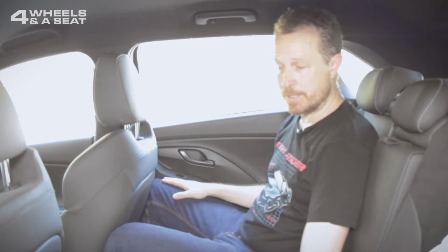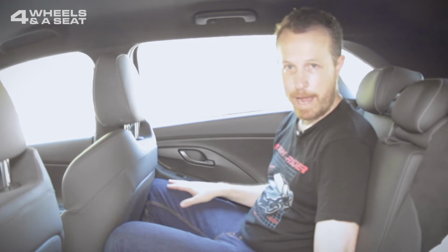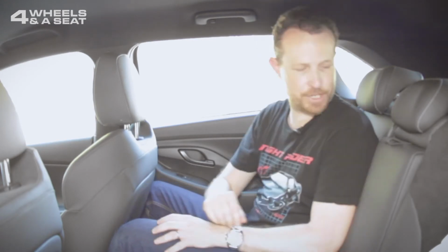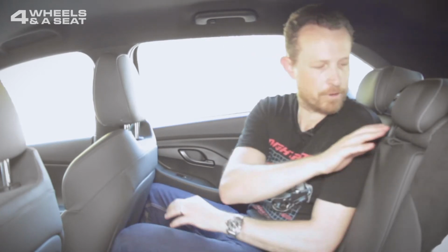The seats are the same as the front, more leather and suede. No rear air vents, unfortunately, no rear USB charging. We've got a couple of ISOFIX points here for a baby seat and an armrest with a couple of cup holders. But is backseat comfort really a major concern for buyers of the i30N? I doubt it.